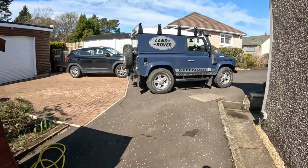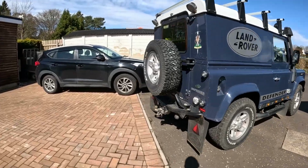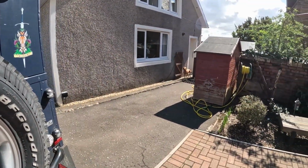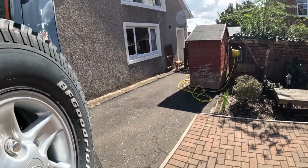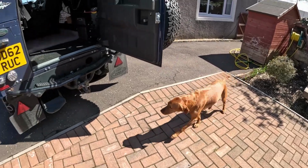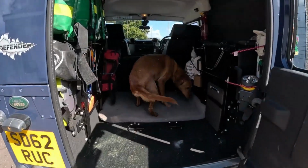And of course today we will be using the Defender. And there will be my little sidekick. Come on, Bonnie, let's get you in. Come on, hen, up we get, good girl. Up into the bus. Good girl.